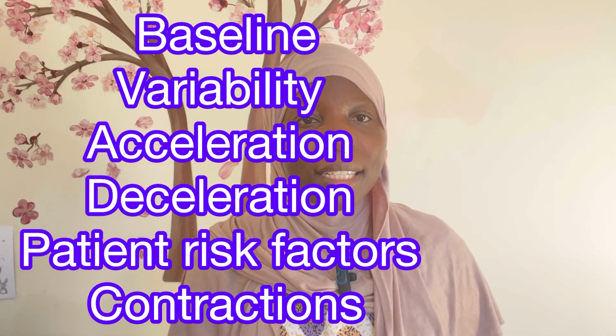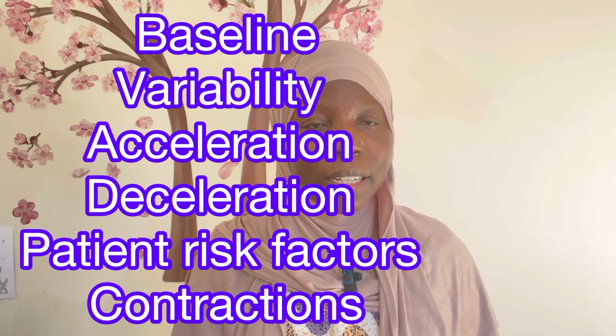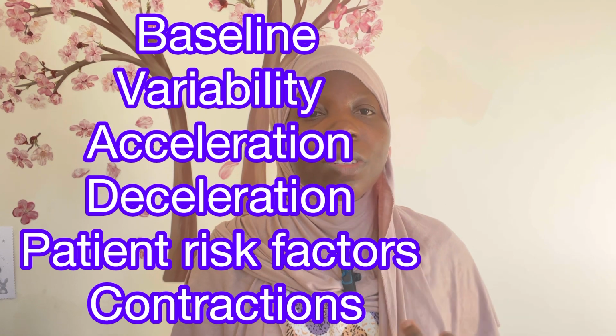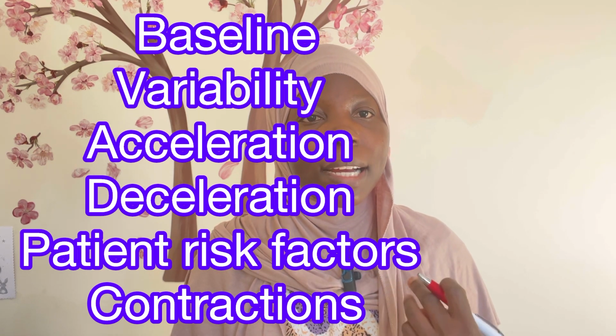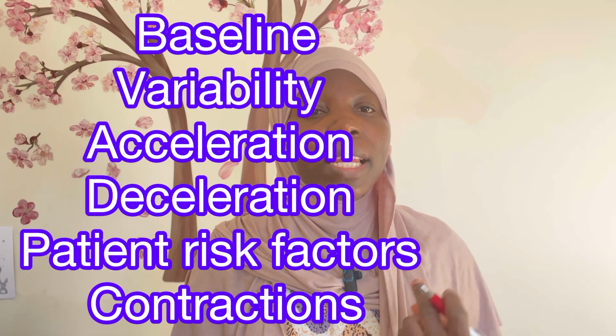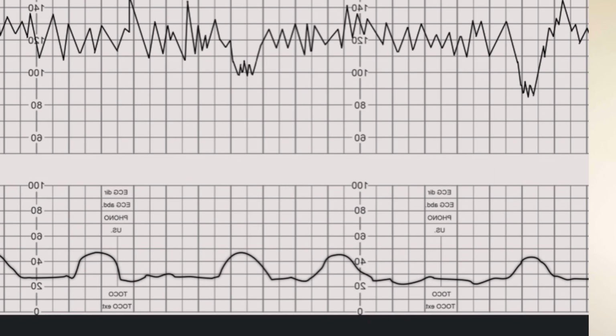If it's an antenatal CTG, you're looking at whether this CTG is on criteria. Regardless of whether it's an antenatal or labor CTG, you're looking at the baseline, the variability, and whether there is any acceleration or any deceleration. Basically, before you are able to assess the CTG.